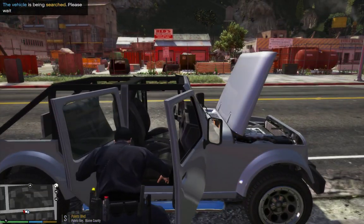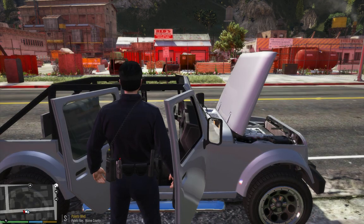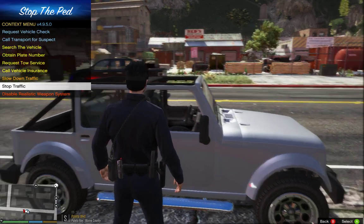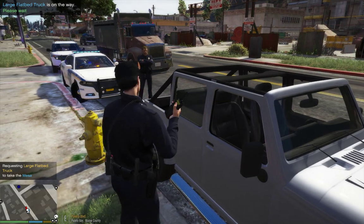I think we ought to search this. No. Empty pet container, a pair of shoes on the driver's side. On the passenger side was an iFruit tablet, a BCSO job application, and nothing of interest in the trunk. Well, he's not going to be getting no job at the BCSO now. He has a warrant. Flatbed.